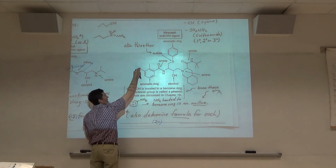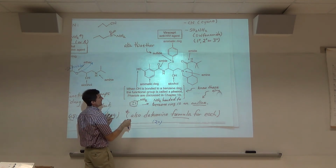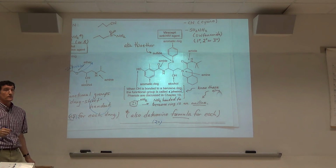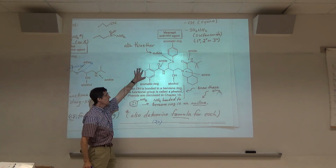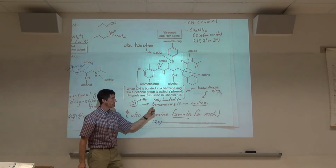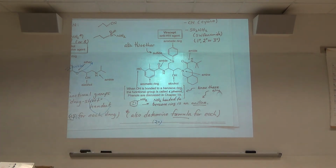You might say this is an alcohol, but when the OH is on an aromatic ring, it's called a what? Phenol. That works. Either way, it's a phenol. The OH is on the aromatic ring. It's a special type of alcohol, typically always called phenol. If the amine is on an aromatic ring, I added this one in, what's it called? Aniline. The amine is on an aromatic ring, especially a benzene ring.